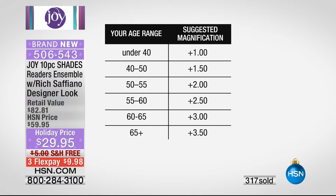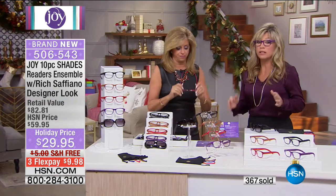If somebody's under 40, you get plus 1. If somebody's 40 to 50 years old, plus 1.5. If they're 50 to 55 years old, plus 2. 55 to 60, plus 2.5. 60 to 65, plus 3. And if they're 65 or older, 3.5. So my mom's 84, she's 3.5. Right. Regardless, you're seeing it first.